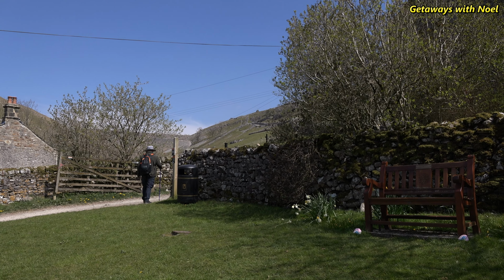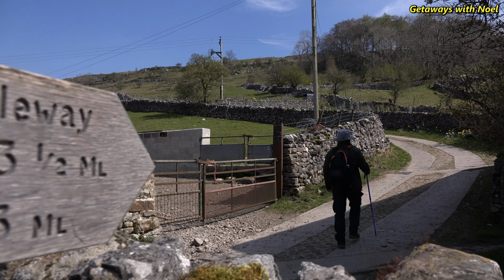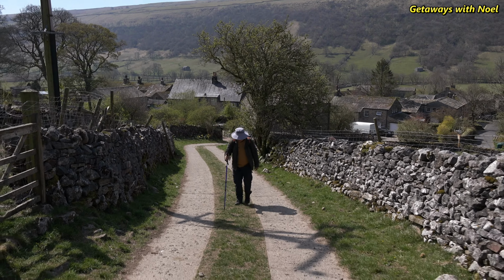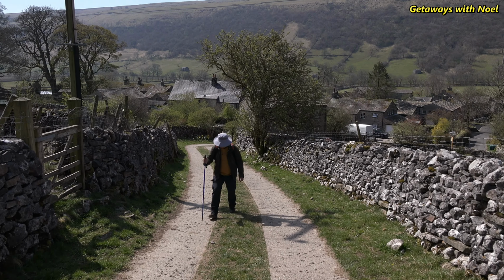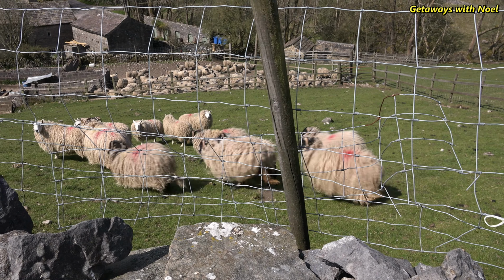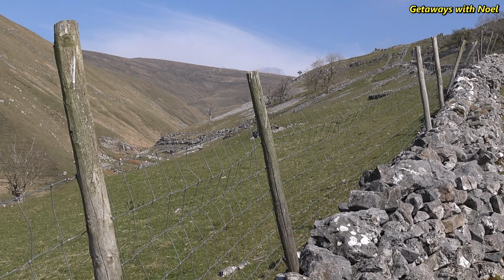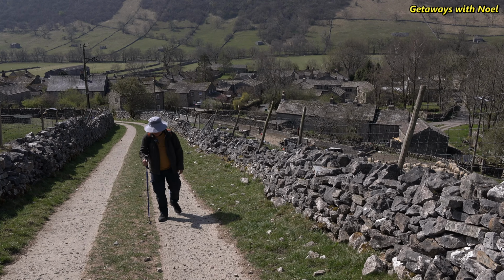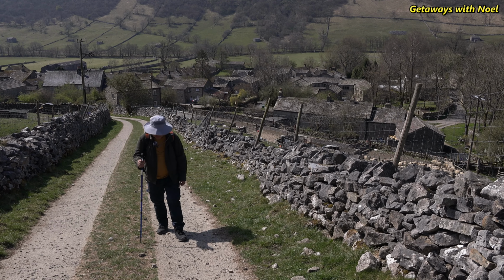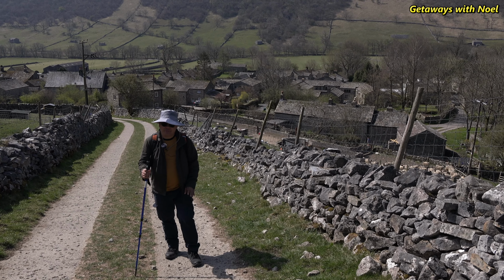After taking lunch, we decided to follow the sign indicating Kettlewell, which will take us about 3.5 miles. So we just finished our lunch and we're leaving Starbotton now. And we're taking this footpath uphill.